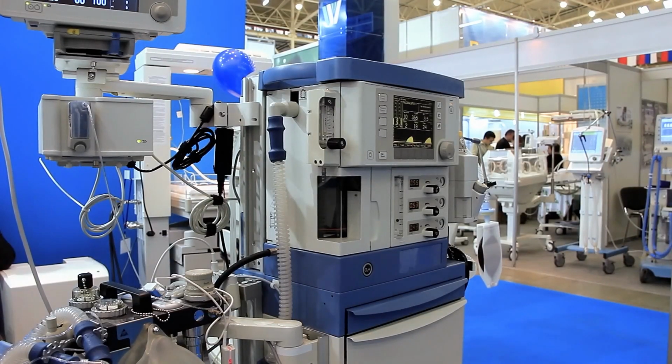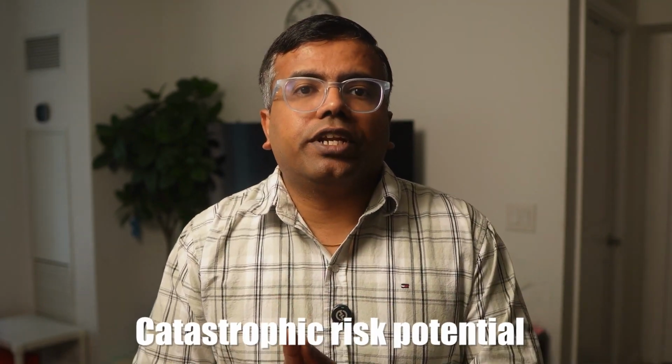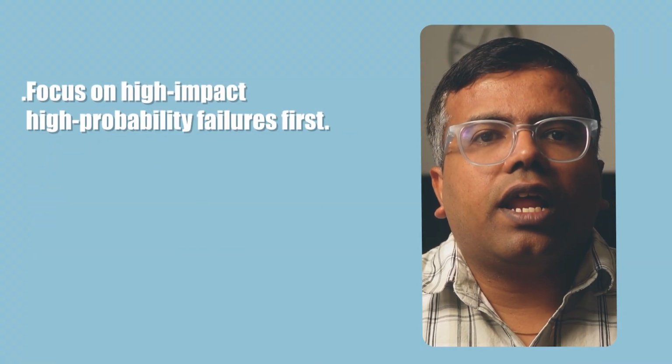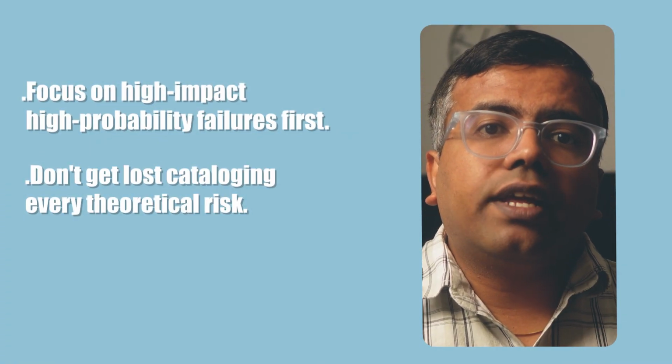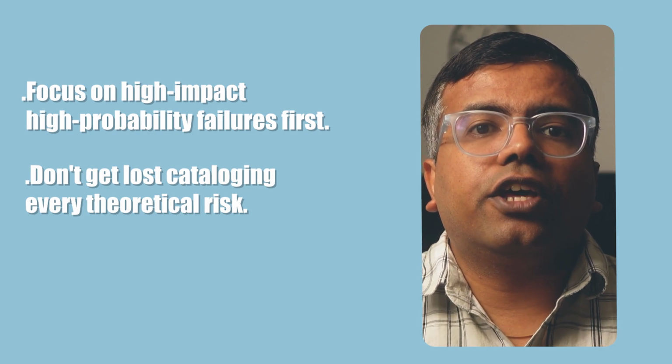So let's take a case study. During a medical device project, our FMEA process identified a potential failure mode in the sterilization process that hadn't occurred yet but had a catastrophic risk potential. We implemented preventive controls that cost $15,000 but avoided what could have been a multi-million-dollar risk. The secret? Focus on high impact, high probability failures first and don't get lost cataloging every theoretical risk.